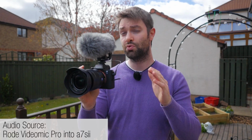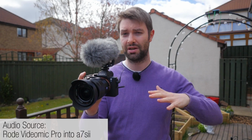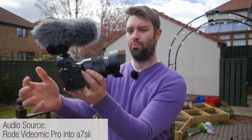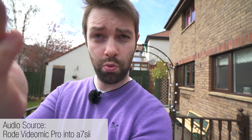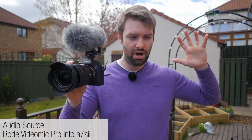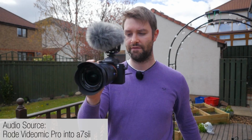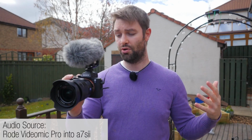But you'll be able to hear, even with the high pass filter on, and this is way worse without it, I'll switch it off just so you can hear it, my voice is noticeably a lot more muffled and boomy than it is when I'm talking directly towards the microphone. Of course, that's what the mic's designed to do. It's a shotgun mic, so it's supposed to reject what's to the sides and behind. It's really focusing forward to get the best audio quality.